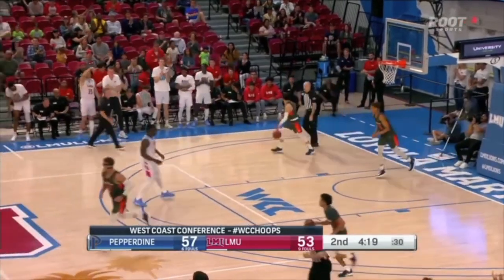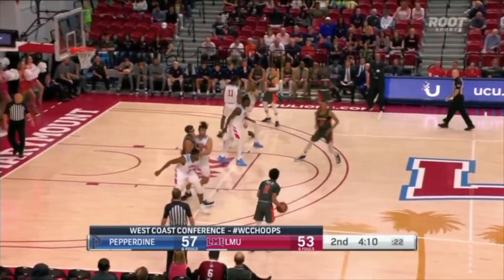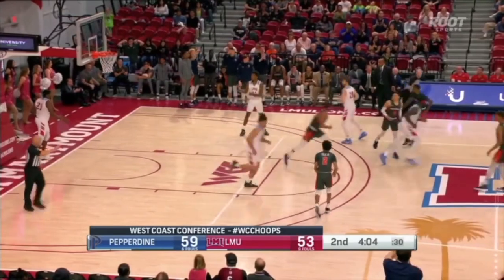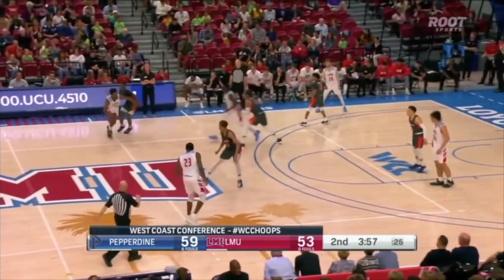And that's the dilemma that Pepperdine has. If you don't send a double team on Scott, he's going to score the majority of the time, especially when he has deep position like that. Nice backdoor to Edwards from the short corner. That's 21 for Kameron Edwards. More than 20 points for a 10th time this year.